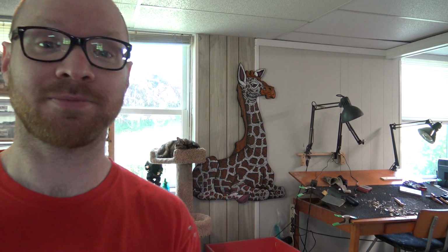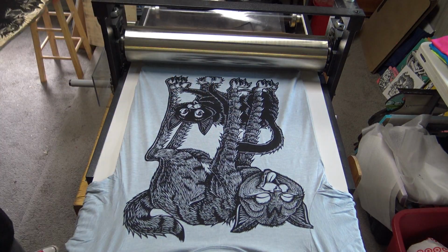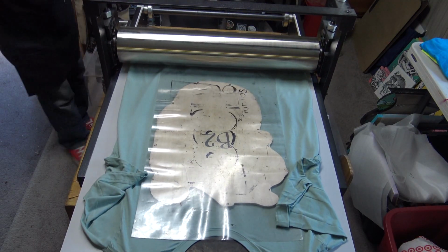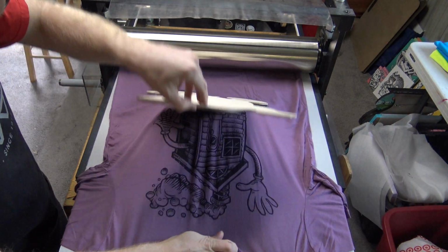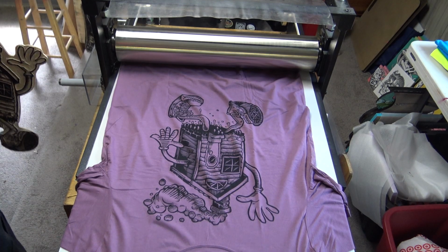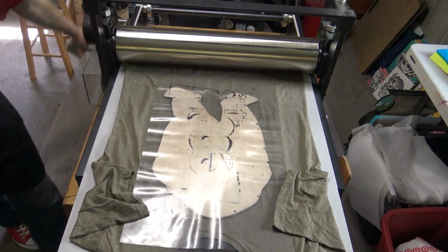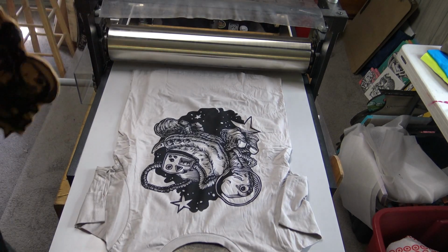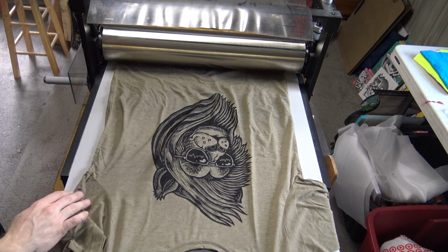Now let's print some t-shirts. All right, the t-shirts are printed.